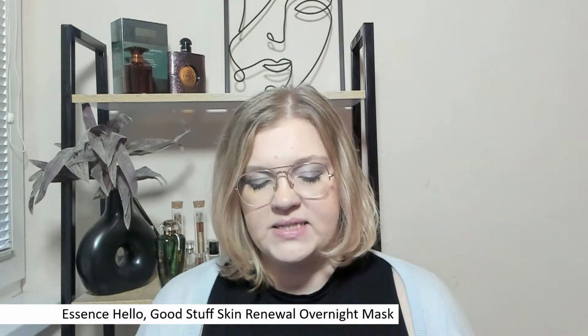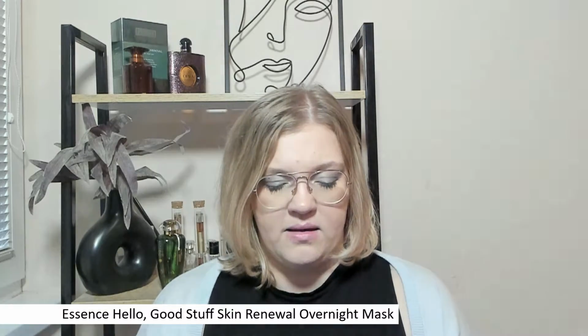This is alcohol-free, but it is fragranced. Honestly, the fragrance doesn't really smell like anything. To me, this just smells like shea butter, so I don't really know where the fragrance comes from, but again, if you have sensitive skin, beware. Inside of this, we have avocado oil, vitamin E, retinol, glycerin, shea butter, soybean oil, and sunflower seed oil. So even from the ingredients list, you can tell that this is supposed to be a very emollient, thick night mask, as they usually are.